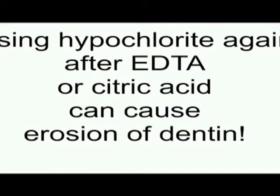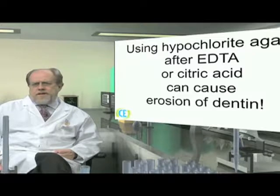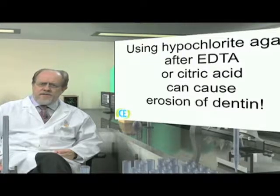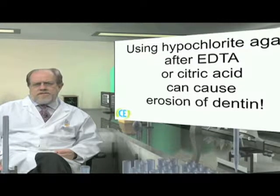There are an increasing number of reports that the problem of coming back to hypochlorite may be that it may weaken dentine. If we have long-term exposure to hypochlorite after EDTA, it will tremendously change negatively the structural strength of dentine. And if we have short-term exposure, even 30 seconds, 1 minute exposure to hypochlorite after EDTA or citric acid, we are causing surface erosion of root canal wall dentine.